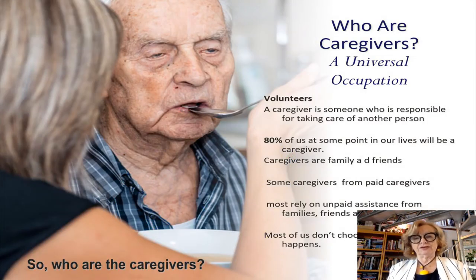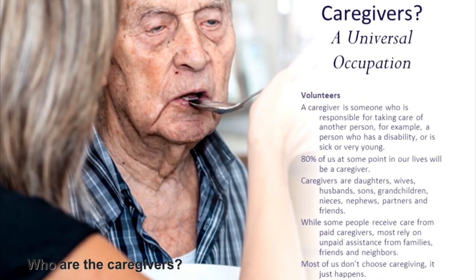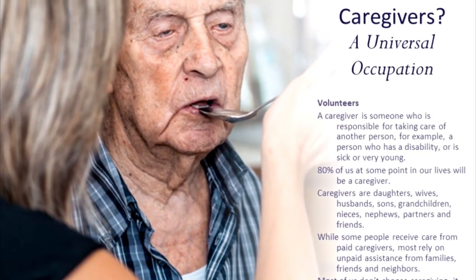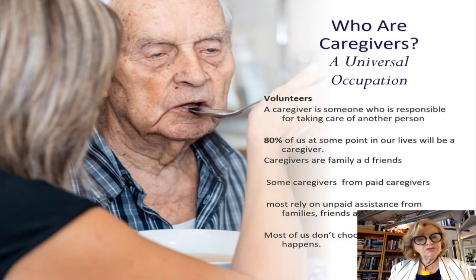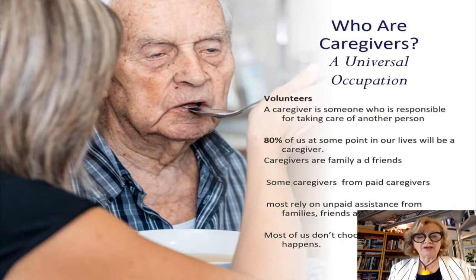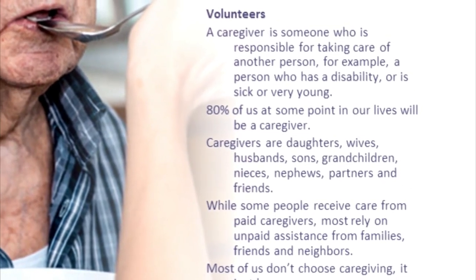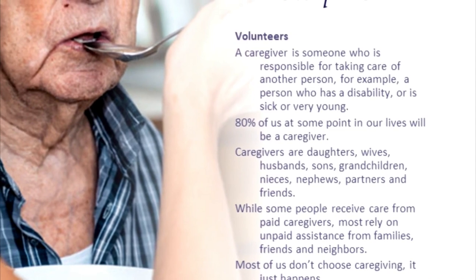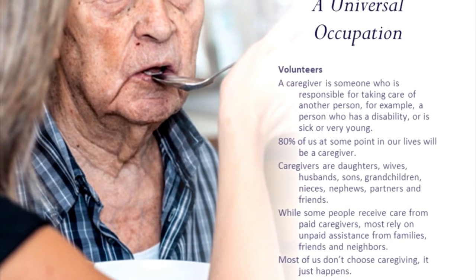So who are the caregivers? We talked a little bit about who the person with dementia is, but who are the caregivers? They're predominantly volunteers. Caregivers are someone who is responsible for taking care of another person. Most of us experience that ourselves. Over 80% of us at some point in our life will be a caregiver, sometimes a minor caregiver, sometimes a major caregiver that takes over our life. Some caregivers are paid caregivers, but for the purpose of this lecture, we're going to talk specifically about the volunteer caregiver, the one that provides care in their home, not in an institution.